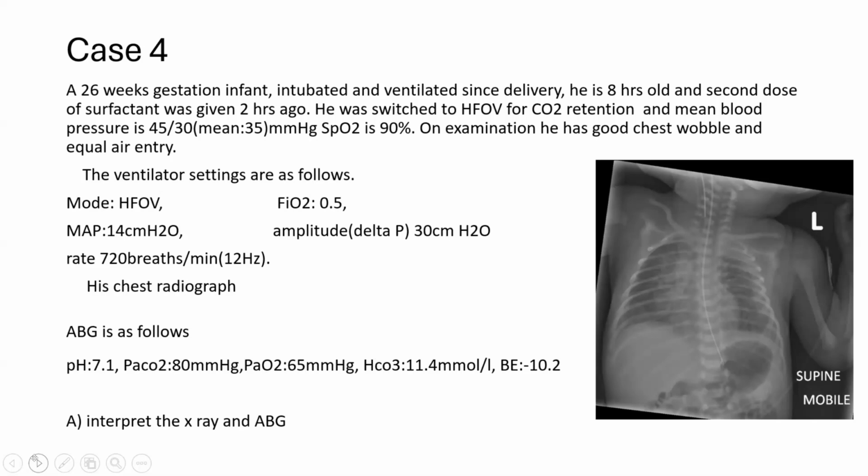Okay, sir. I think this one should be a mixed acidosis. I can see that there's some retention. Would you grade the severity? I'm not sure, sir. It's severe, isn't it? pH is low. Yes, it's severe. So it needs urgent intervention. And in this case, obviously, the baby is on high frequency. What changes would you suggest? You have both metabolic acidosis, which is significant, and respiratory acidosis. Of course, you would correct the respiratory component because the pH is below 7.2.